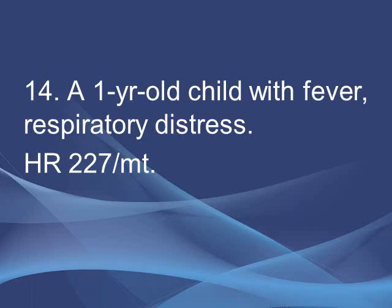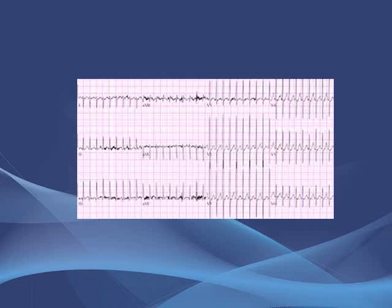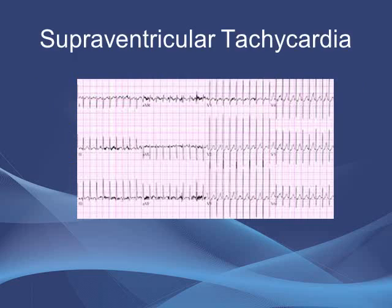A 1-year-old child presented with fever and respiratory distress. Heart rate was 227 per minute, and ECG showed supraventricular tachycardia.